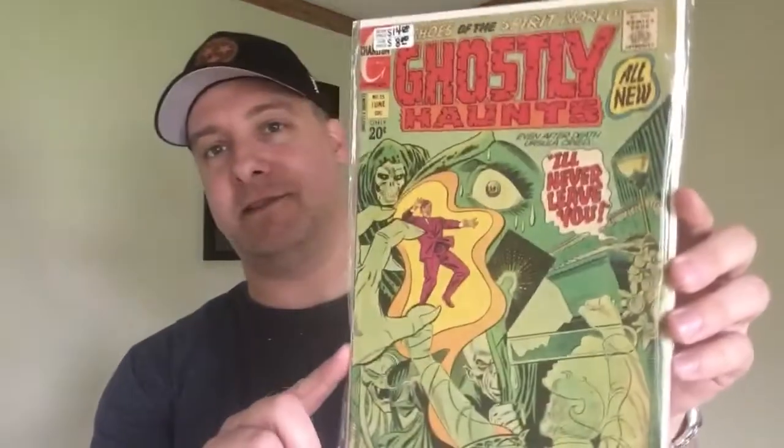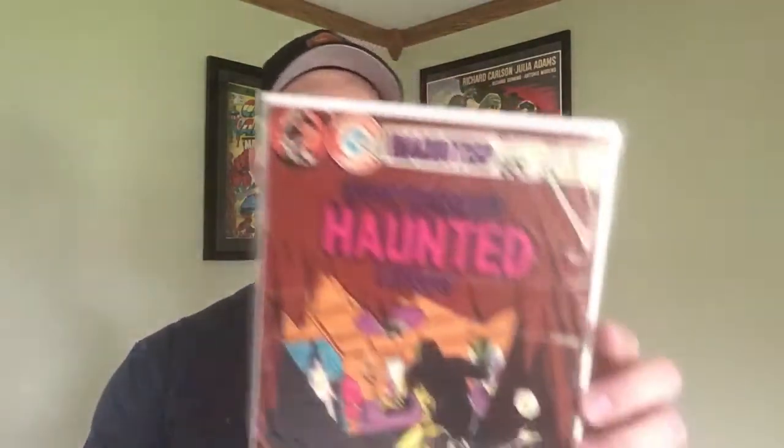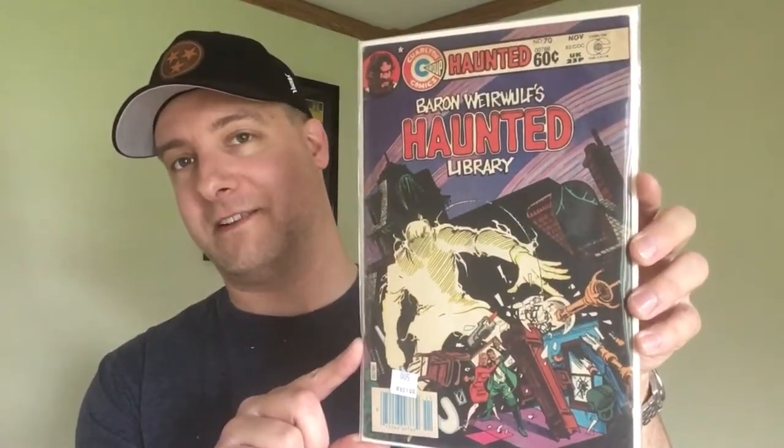Ghostly Haunts, number 25 from 1972. Very cool. Baron Werewolf's Haunted Library, number 71, 1984. This one features a nice love potion ad. Make anyone fall in love with you. Terrifying. Back to the Haunted Library, issue 70. This one has a nice mind control ad, as I recall.